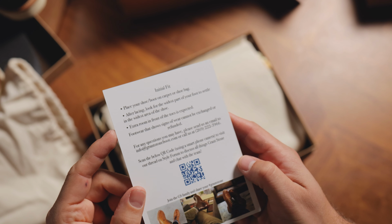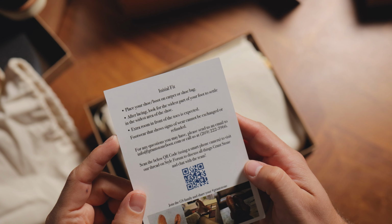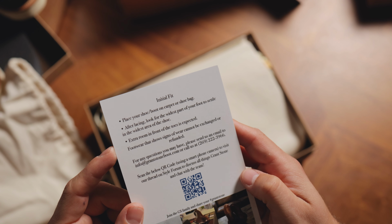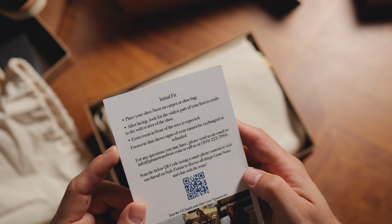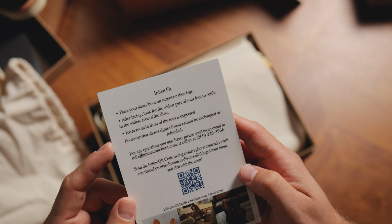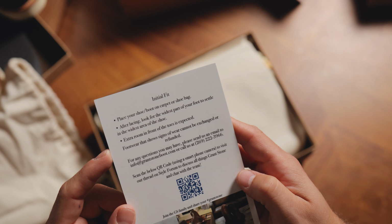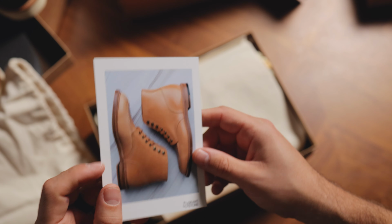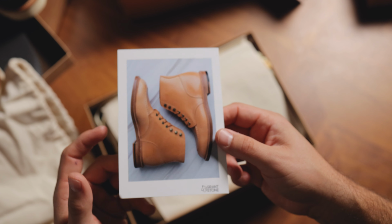It says, initial fit: place your shoe or boot on a carpet or shoe bag. After lacing, look for the widest part of your foot to settle in the widest area of your shoe. Extra room in front of the toes is expected. Footwear that shows signs of wear cannot be exchanged or refunded. So that's good to know. And I always try to try my stuff on a towel or some carpet.